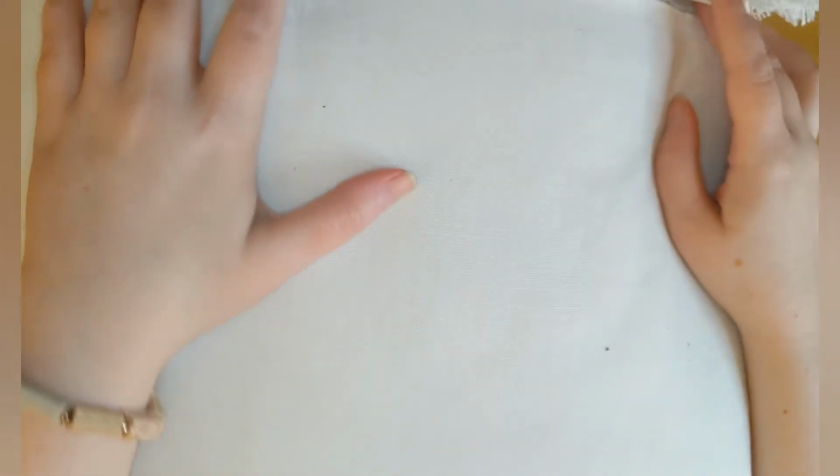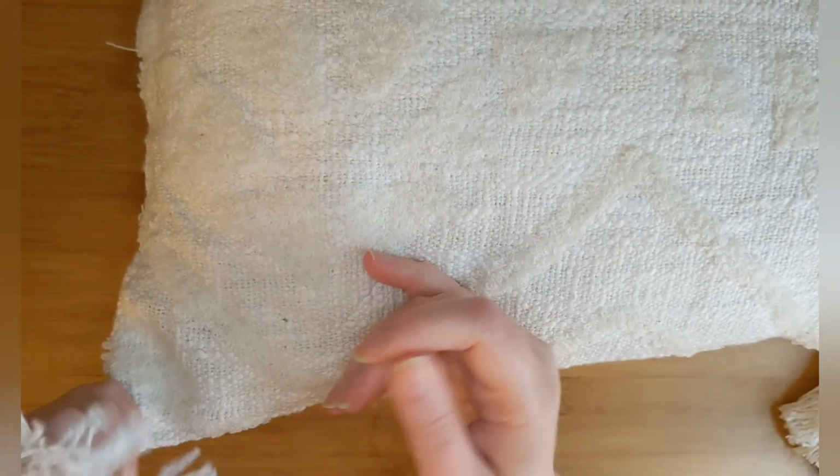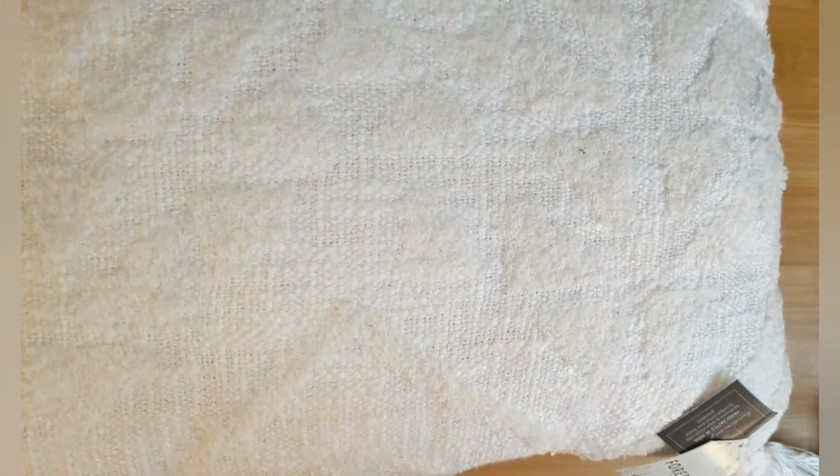But this, you can unzip and take off the cover right here. It's just got a nice canvas backing. And we've got these tassels on all 4 corners. I'm not a big tassel pillow person, but I do think this is really pretty. And I actually didn't have an idea for this yet, so I got this relatively off-white cream color, ivory, whatever you want to call it, because I thought it would give me the most opportunity to put it anywhere.